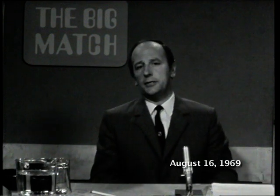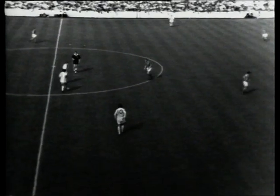Now we come to our last match, the visit of Leeds United, the champions, to Nottingham Forest. The pictures this time come from ATV. The commentator is Hugh Johns. Leeds United in all white. Giles.